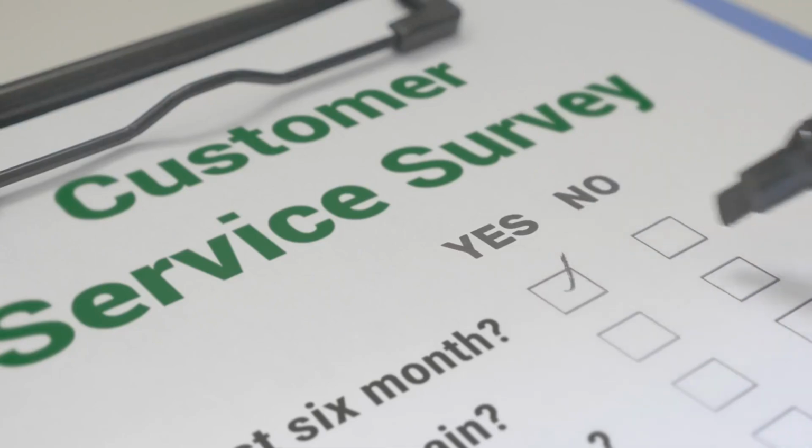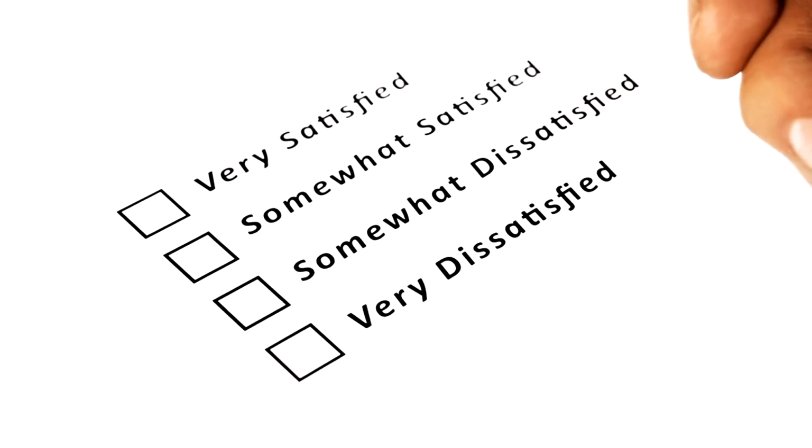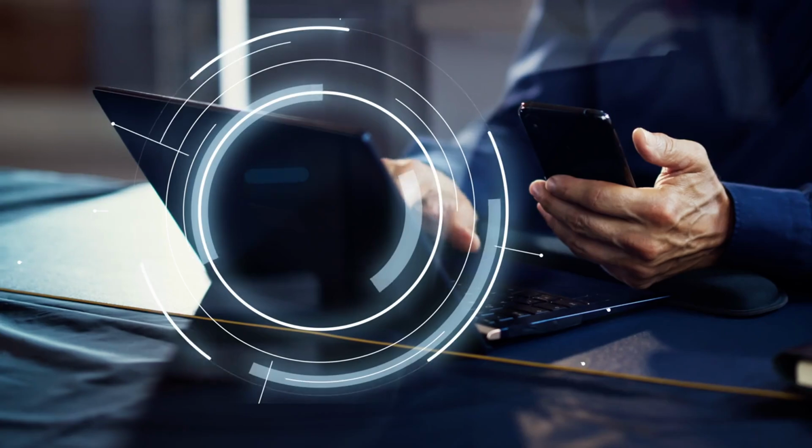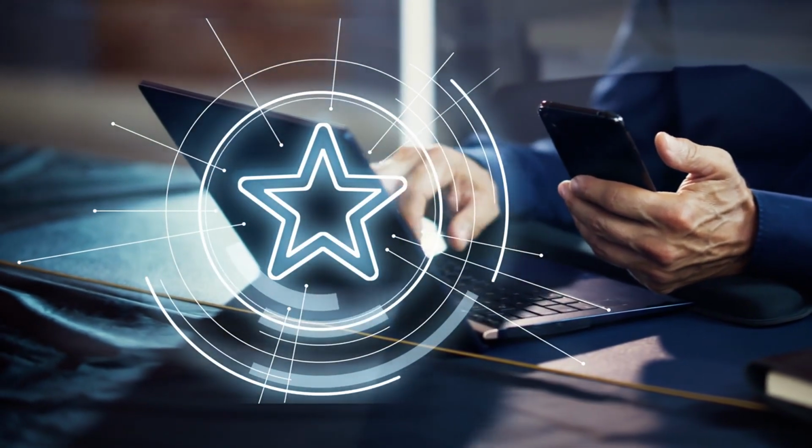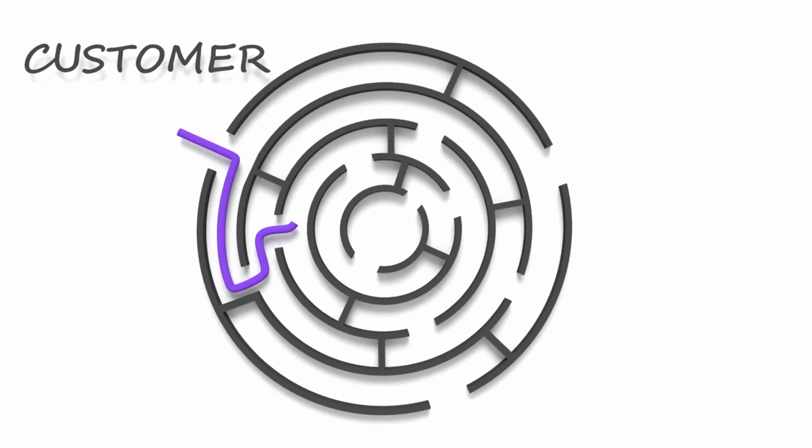First, understand your customers. Know their needs, preferences, and pain points. Use surveys, feedback forms, and social media to gather insights. According to Salesforce, 66% of customers expect companies to understand their needs and expectations.